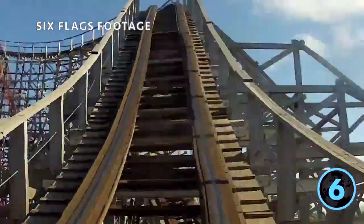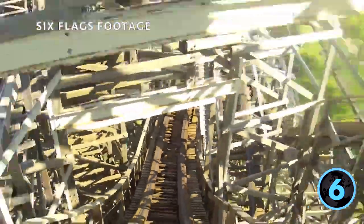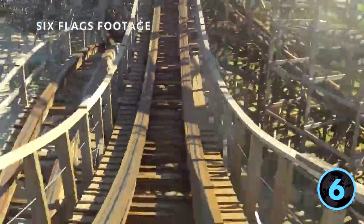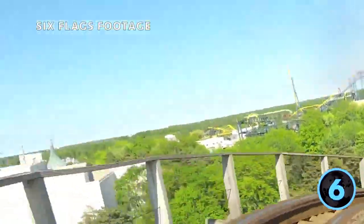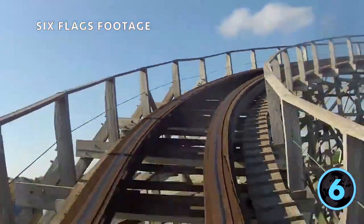Now, I put Viper ahead of American Eagle because I believe the layout has much more to offer, especially with the double down and all those bank turns inside the structure. The airtime also feels so much stronger, which is why Viper sits at number 6.